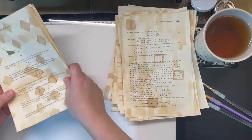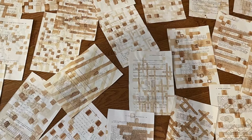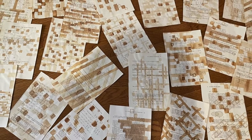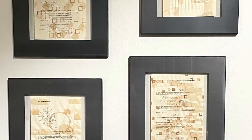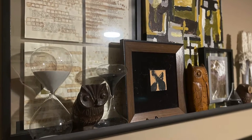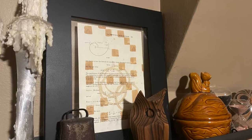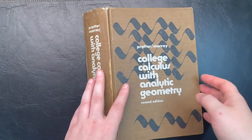I make this kind of equation and visually fill it in, and I've been doing it for a long time. Here's just a big pile of ones that I've done. This is my office. I have a bunch of them hanging up in my living room. People keep giving me owls. I don't know why. Anyways, this is the book.